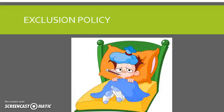Other exclusion policies include diarrhea, vomiting, or upset stomach. Typically, we always want to suggest parents wait 24 hours before sending them back. Unusual or unexplained loss of appetite, fatigue, irritability, or headache. Again, parents know children best, but you also know these children well and know when something's not right. Any discharge or drainage from eyes, nose, or ears, which obviously you want to remember, pink eye would fall under that category also.